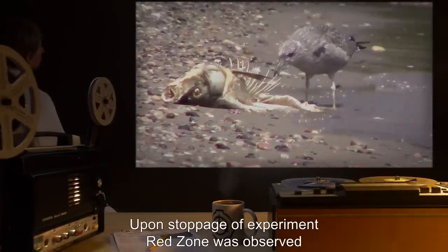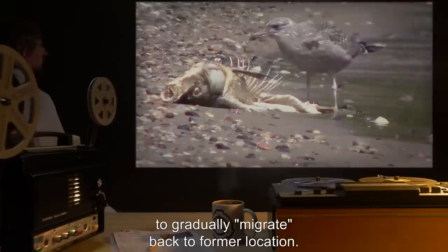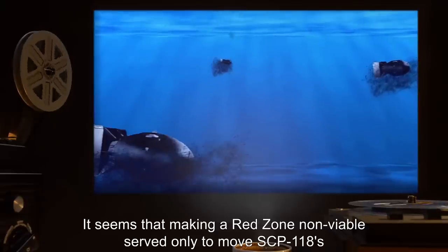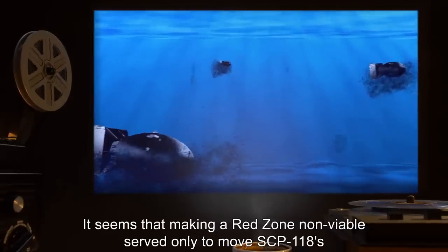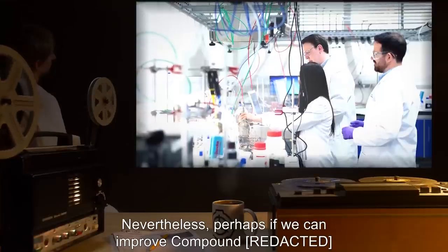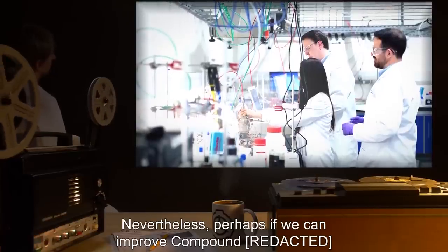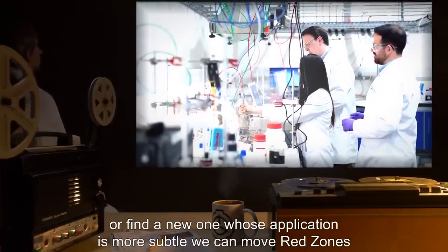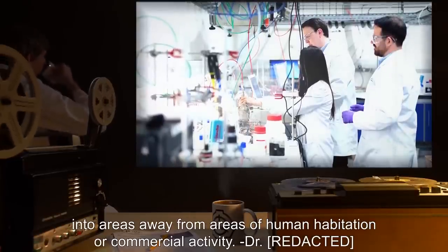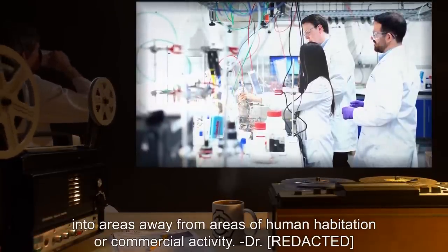Upon stoppage of experiment, Red Zone was observed to gradually migrate back to former location. It seems that making a Red Zone non-viable served only to move SCP-118's assembly areas to a new location. Nevertheless, perhaps if we can improve compound or find a new one whose application is more subtle, we can move Red Zones into areas away from areas of human habitation or commercial activity.